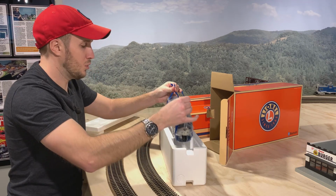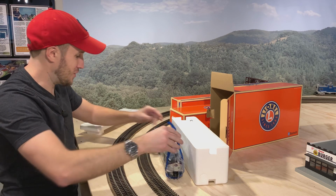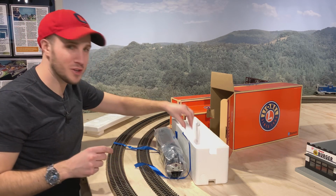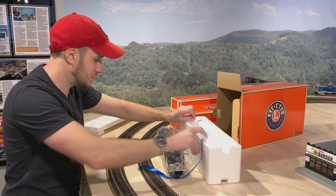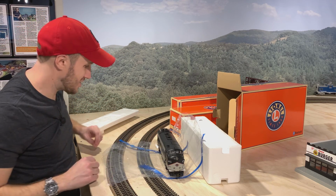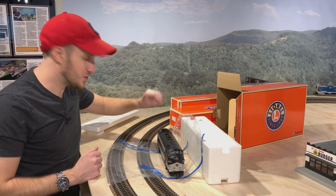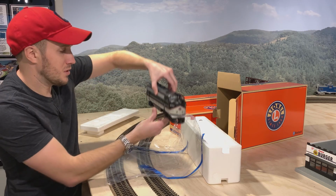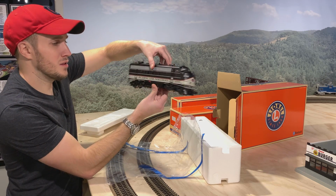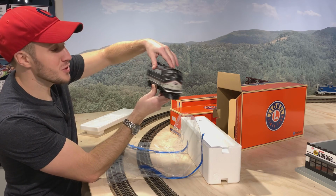Oh boy. Oh, yes. Oh, it's not even out of the plastic, but I can already tell this thing is beautiful. Oh, yes. That is sharp. I'm almost too scared to touch it. It has a lot of extra details on it. Look at that. That is gorgeous. Dang, that's a sharp engine.